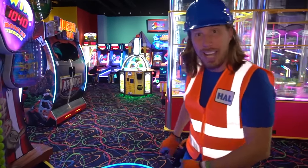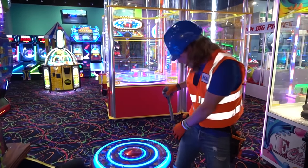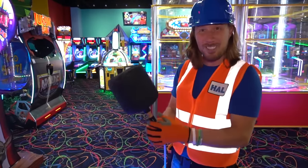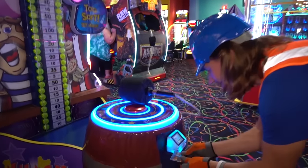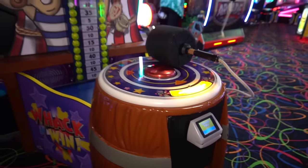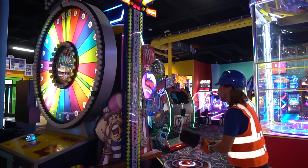So, gotta hit it with my hammer. We'll pull out my hammer, right? Yep, here we go. Nah, I'm just kidding, we can't use this hammer. We gotta use this really cool hammer right here. Isn't that awesome? Yep, all right, so let's play it. Let's get our card out and slide it. All right. There we go. All right, here we go. Let's try it.